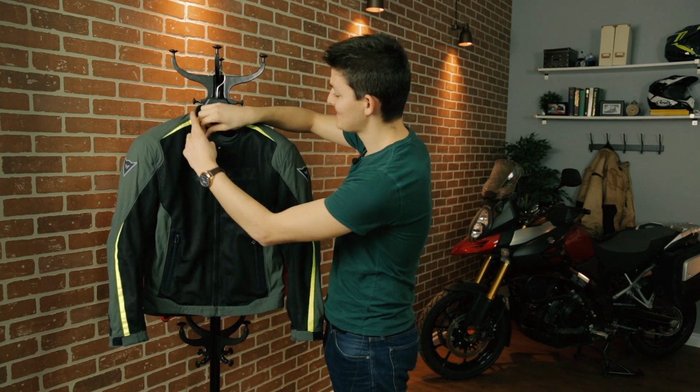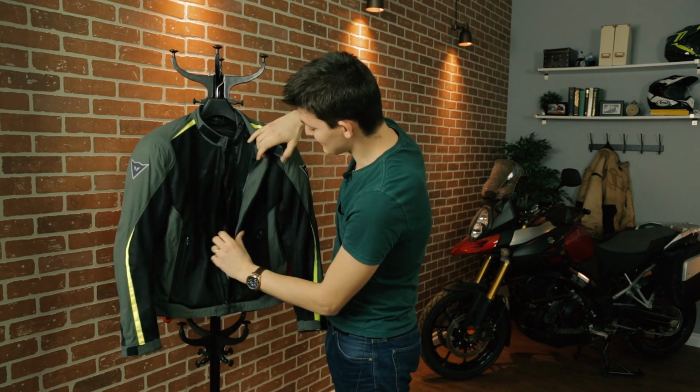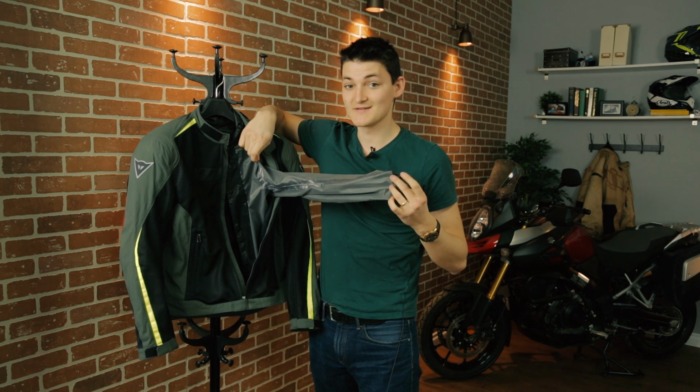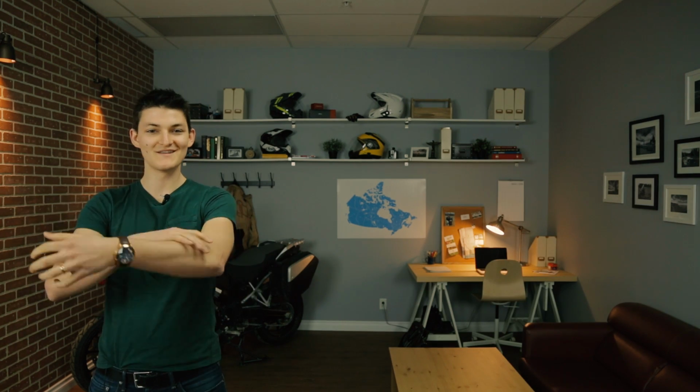Both jackets have a removable windproof and waterproof liner inside, but the Dainese's, if we open it up here, is actually going to be full length, whereas the Alpinestars is only a vest. I mean, come on, Alpinestars, what good is a waterproof vest in a mesh jacket? You're only going to get torrents of water leaking in through the porous arms. So Dainese takes the cake for me.